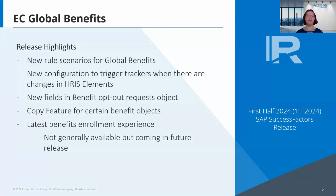And then from a benefit administrator and from a technical consultant perspective, the copy feature for benefit objects. Now whole entire objects can be copied, which really helps when you're copying from one year to the next or rolling over benefits from one plan year to the next. You can simply copy the entire object, put it into the new year, and then just change what actually changed within those objects. Did the plan year change? Did the dollars and the cents change, or did the ceilings change with some of those plans?